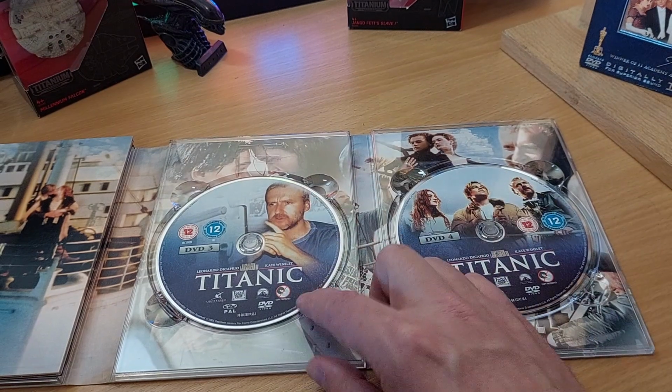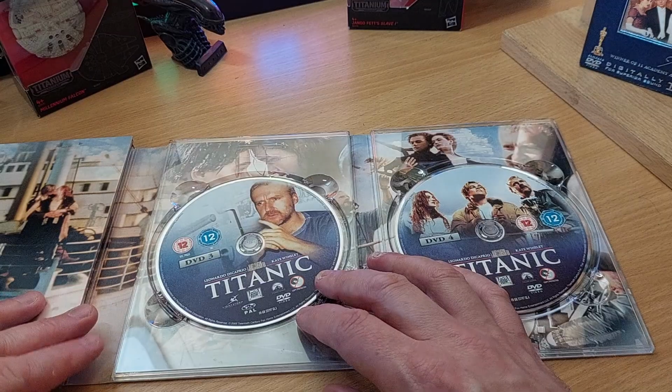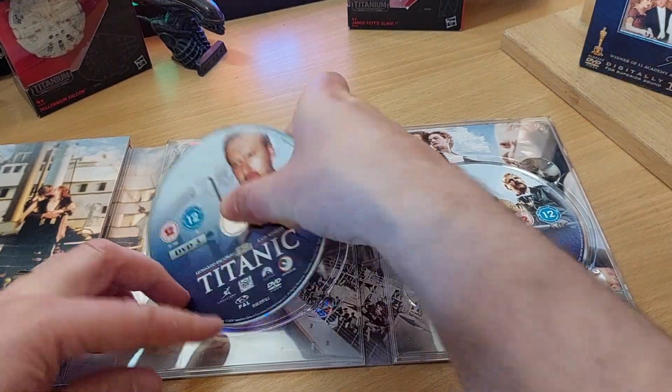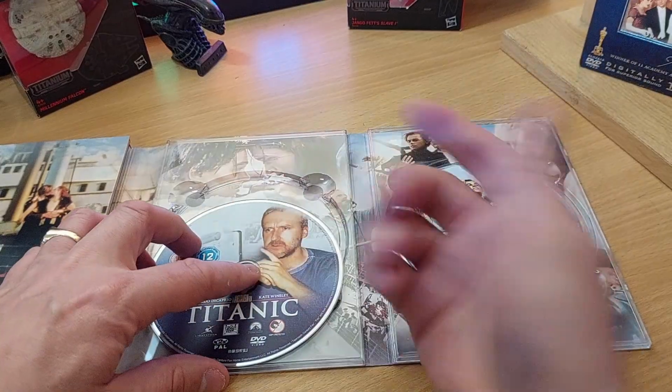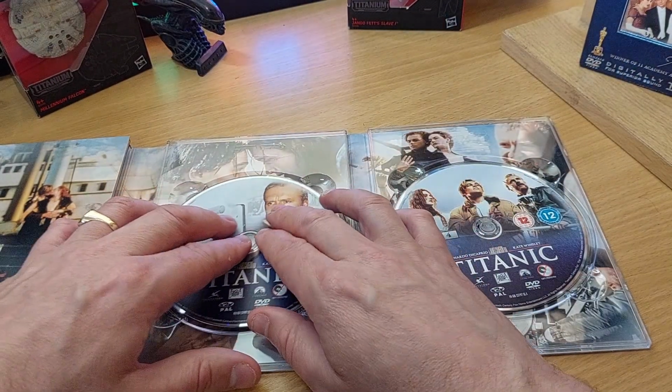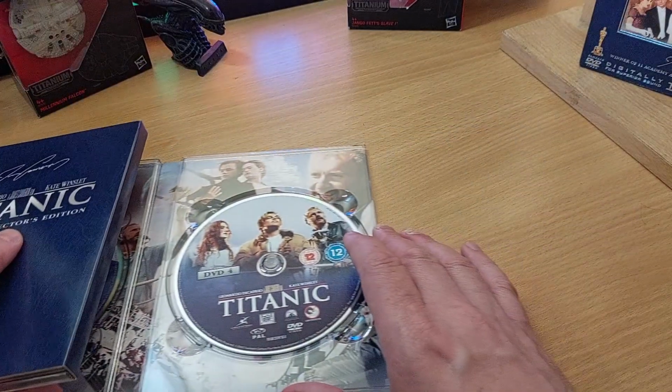So for disc 3, you get the 3 parodies and the deleted scenes. That's it for an entire disc. It's a bit of a waste of a DVD, to be honest. I'm pretty sure they could have fitted that on one of the other discs. So that's a bit of a shame.